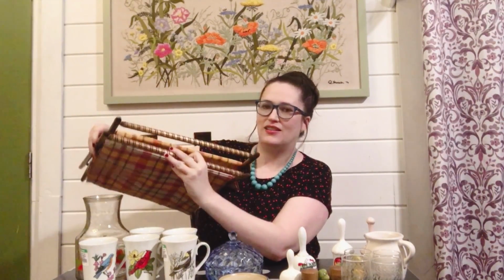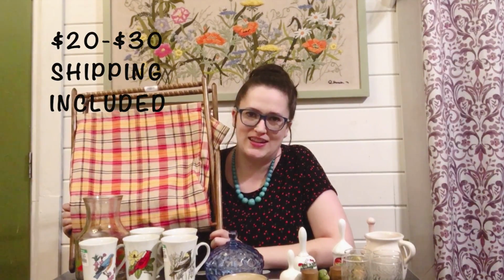I also purchased this vintage knitting basket. It's one of those ones that fold out like that, and it has the linen insert with the little cubbies where you can store stuff. I paid $4 for it, and I was thinking about listing it online, but it really only goes for about $20 to maybe $30. So I think I'm just gonna sell it here locally in either my antique booth or on Facebook Marketplace. Just think it'll save me some time and money and issues with trying to ship this.